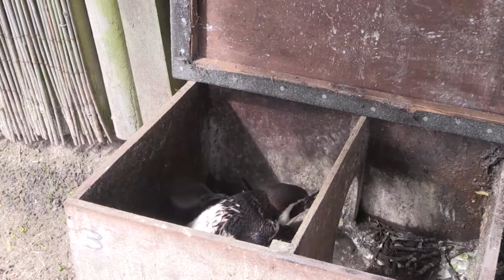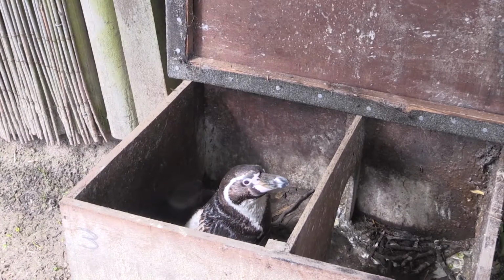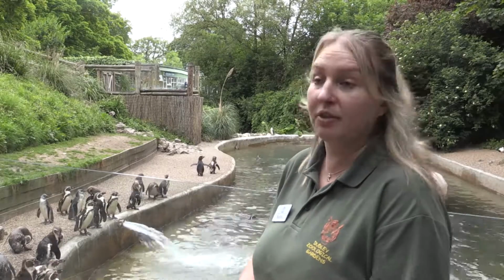Because mum and dad both help with the incubation, it does mean that we don't really need to do much at all. We monitor the nest boxes once a week just to make sure that the babies are still doing fine and they're putting on weight. Other than that, we leave them to it, and they do a really good job. Yeah, we couldn't ask for it better, to be honest.